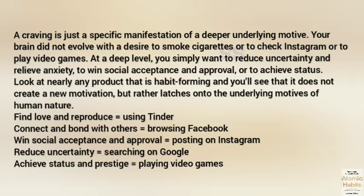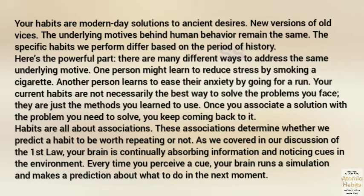Find love and reproduce using Tinder. Connect and bond with others browsing Facebook. Win social acceptance and approval posting on Instagram. Reduce uncertainty searching on Google. Achieve status and prestige playing video games. Your habits are modern day solutions to ancient desires, new versions of old vices. The underlying motives behind human behavior remain the same. The specific habits we perform differ based on the period of history.